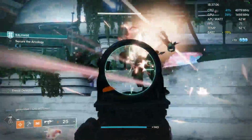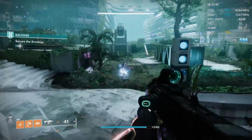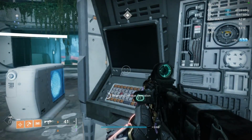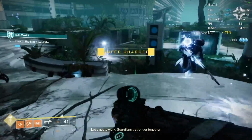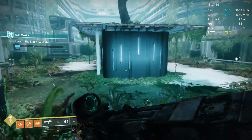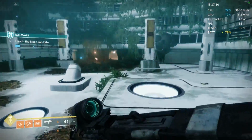Sure, you have to sacrifice resolution or crank up FSR or turn down some settings, but I think it is worth the trade-off for that smooth 60 FPS, especially on a 7-inch screen. Number 2 is that display. 48 to 120 Hz VRR with LFC, low frame rate compensation, kicking in when FPS dips below 48. It's a game changer, and it's very hard to go back once you've experienced this on a handheld.